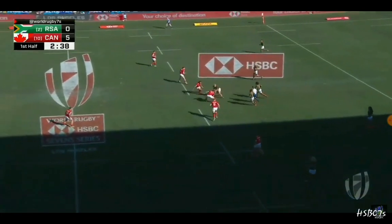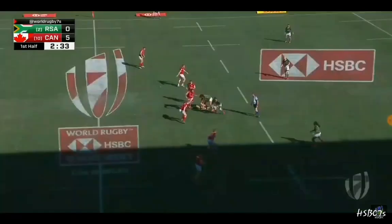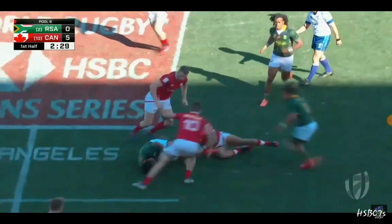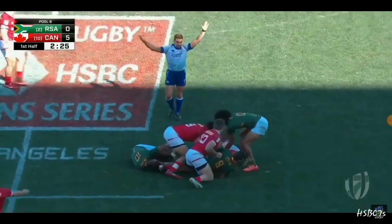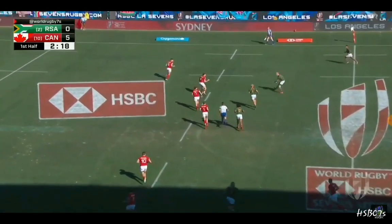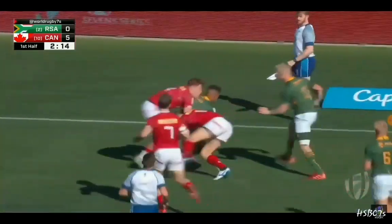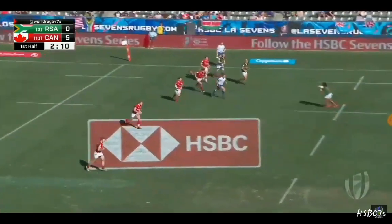Pretorius. Pretorius hanging between the defenders. A little burst there from JC. Africa. Good pressure from Canada, but now they lose their feet at the breakdown and they're penalised. Seven Hans. Pretorius. Oosthuizen. Out wide is Angelo Davids. Angelo Davids with those menacing feet.